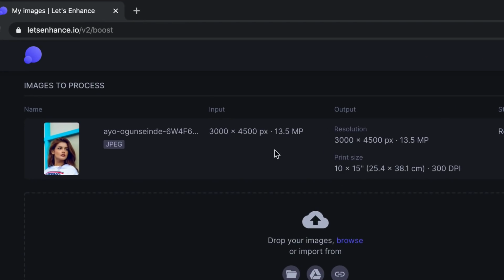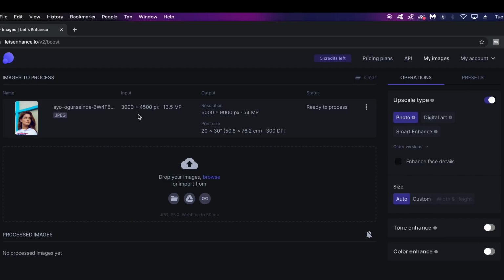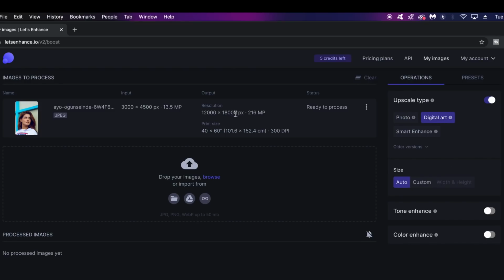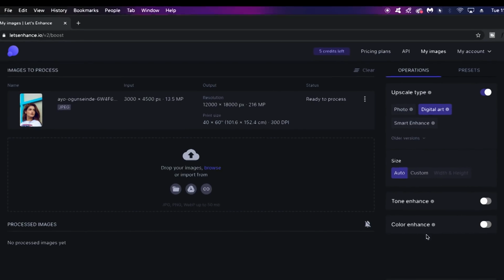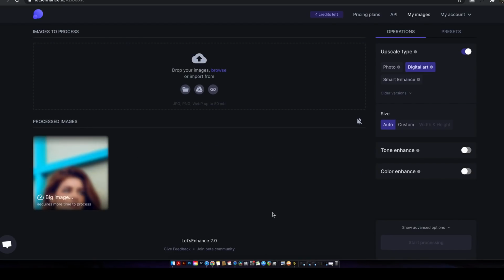Now if I go ahead and upload an image, you can see the starting dimensions are 3000 pixels by 4500 pixels, and that is pretty big as it is. However, we have some settings here, and if I use the digital art option, I can blow this image up to a whopping 12,000 by 18,000 pixel size, and the quality will remain the same. Now I hope you guys understand how insane this tool is, and trust me, it does actually work.